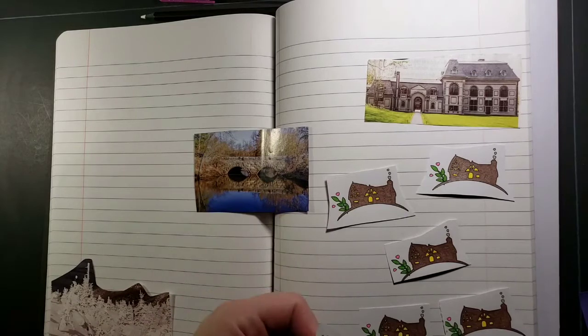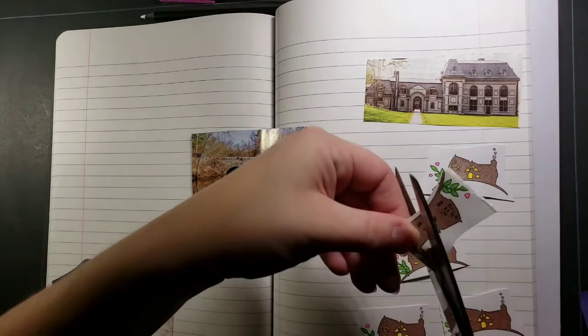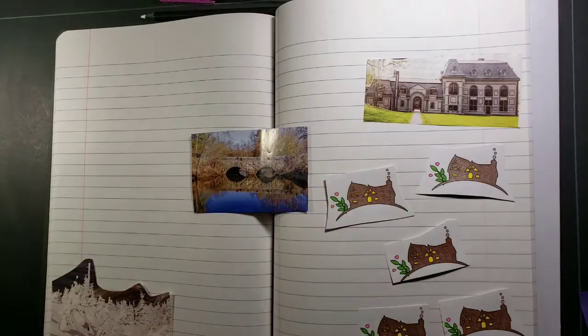I just don't know if I want all this white here. It's just a lot. I don't want to super fussy cut it, because it's a lot of detail and we'll be here all night, but let me see if I can get some. I'm just cutting some of this excess white off here.